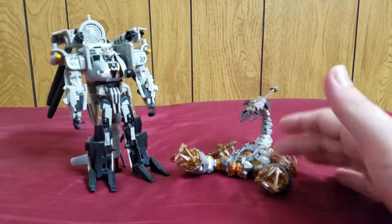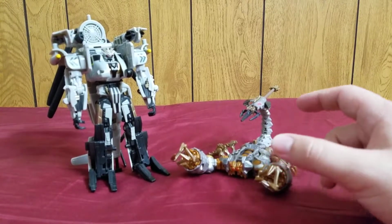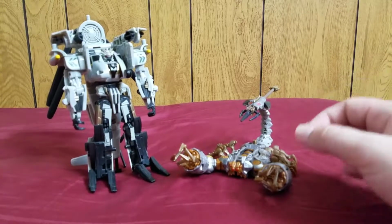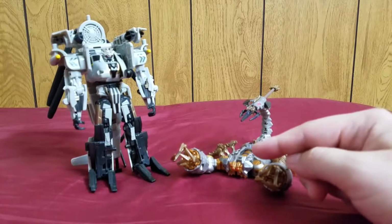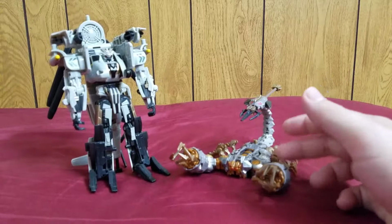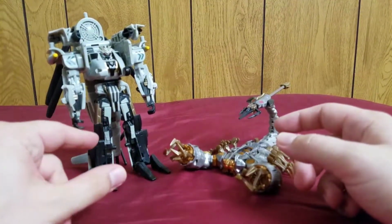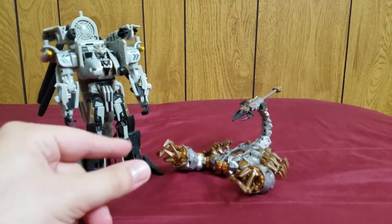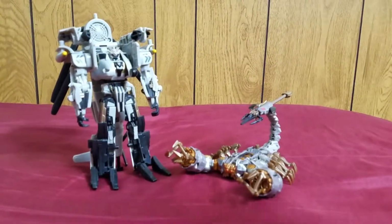And Scorponok here actually did get one repaint in Revenge of the Fallen, which was a black with a couple of red accents, which made it look strikingly similar to the original Beast Wars Scorponok in terms of the color scheme, because the original figure was black with red accents. So that repaint was called the Stalker Scorponok, which, if I had it, would have been the black tiny Scorponok that came with Grindor, which I don't have. So that's pretty much it.